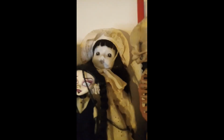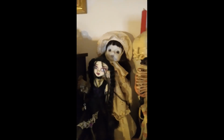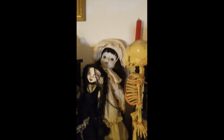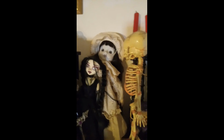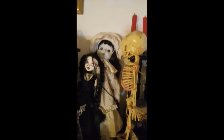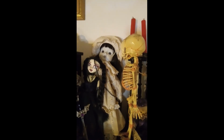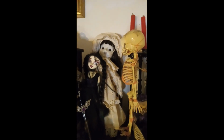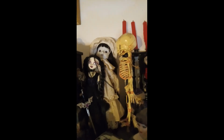In the back here is a porcelain doll that I think looks very ghostly. She wears all white and has that white skin and gray lips. I've seen this same doll before from a different seller than what I bought her from, but the one that I saw had red lipstick, so I think somehow the paint on her lips must have faded to that gray, but I think it looks really cool. It makes her look really spooky and ghostly. I like her a lot.